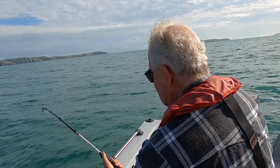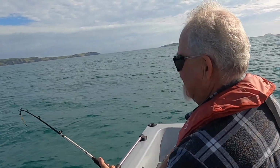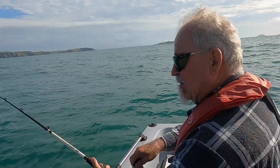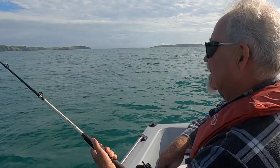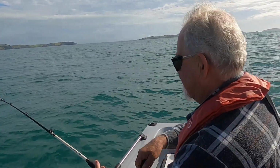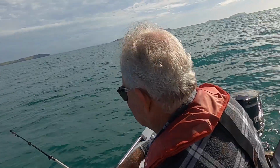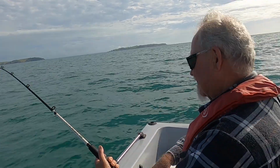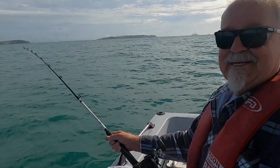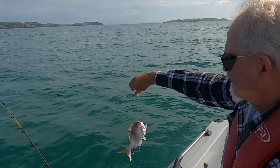Hey, fish on! First fish of the day! Fish on! He's not big. A little bit of bobbing there. Oh yeah. Come on. First fish of the day! And he is a beautiful little snapper. Gosh.